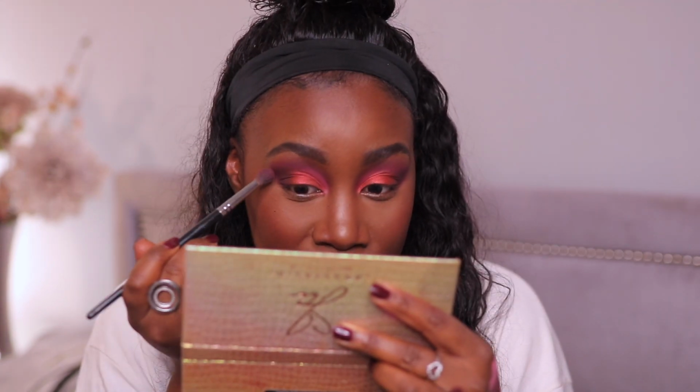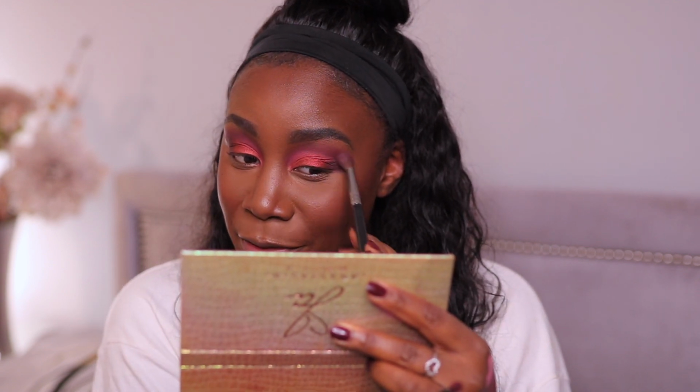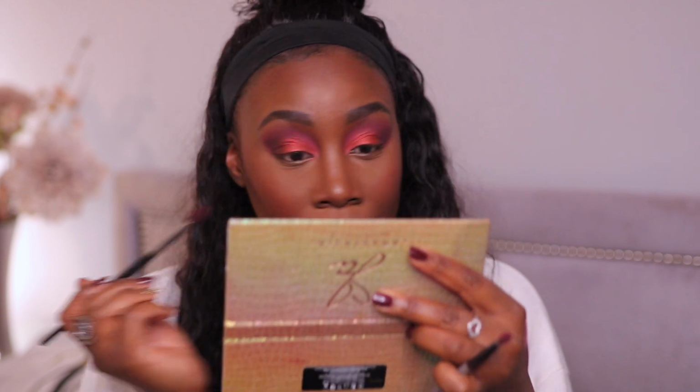One thing I don't like about eyeshadow, man, it just takes a whole heap of blending, you see? I ain't got the patience for it, honestly. Add some lashes. I don't know what I'm gonna do with this hair. I'm gonna do something. I might not even do nothing, who knows, but let me just fix up a little bit, do the lashes, and then get back to you guys so we can finish off the makeup look.